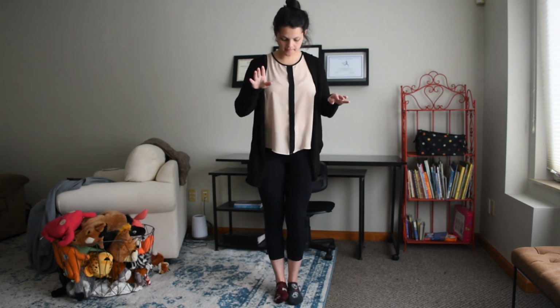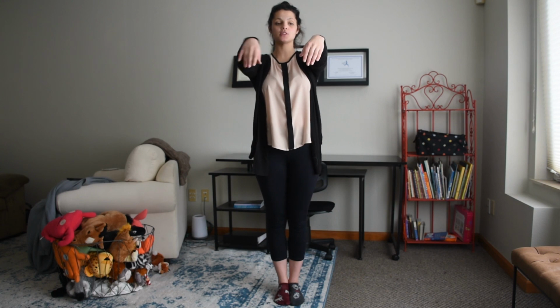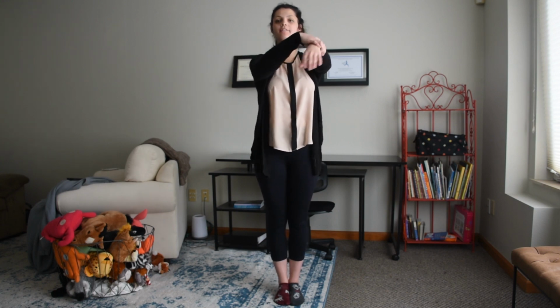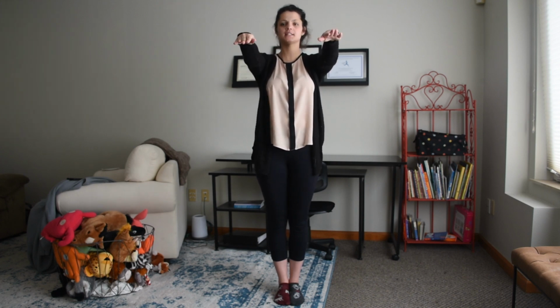So for this test, you'll have kids stand with their feet together, like this, touching, arms out in front in kind of a mummy position. They should be parallel to the ground. They should be nice and floppy and loose, nothing real stiff and tight out in front. And then once they're in this position, you'll have them close their eyes.